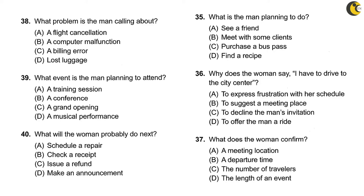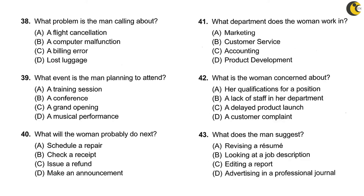Number 37. What does the woman confirm? Questions 38 through 40 refer to the following conversation.